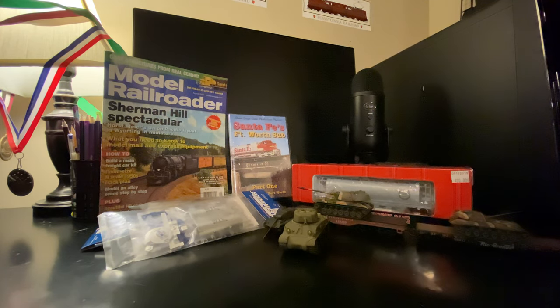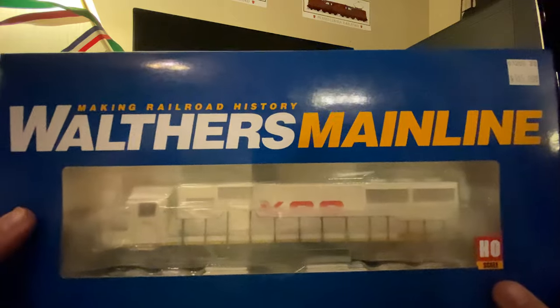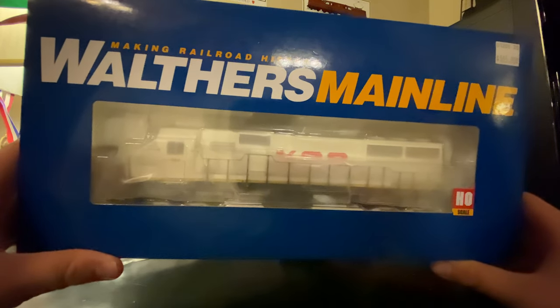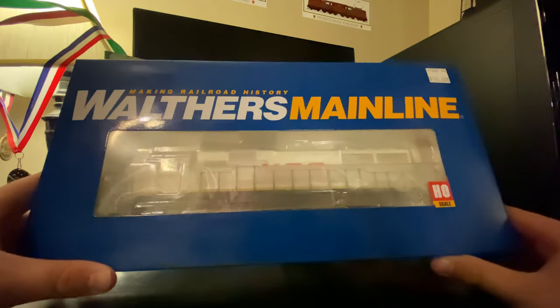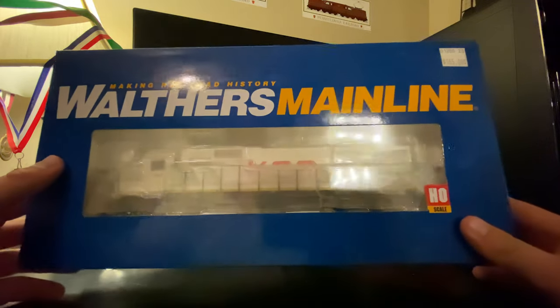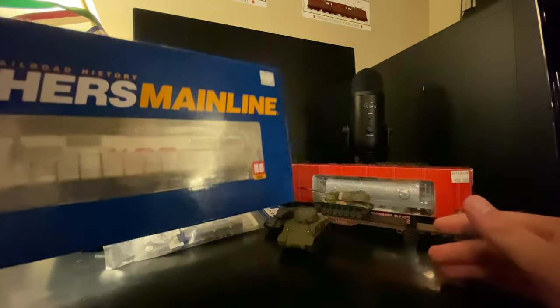And then the last purchase I have, which was my big purchase, was this Walthers Mainline Kansas City Southern ST50. I got this one primarily because there was another engine I was looking at. It was a little Atlas CSX switcher, an SW1500. But this was around the same price, and it looked to be brand new. So I decided to get this one. I got it for $165, but the guy gave me $15 off, so I actually got it for $150. So not too bad. I've only taken it out once. I haven't got to run it just yet.